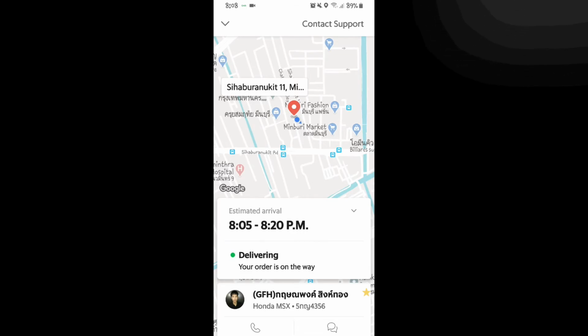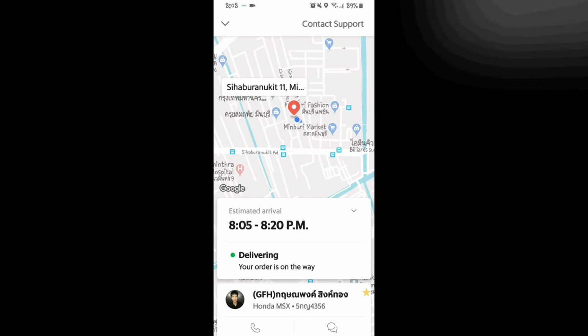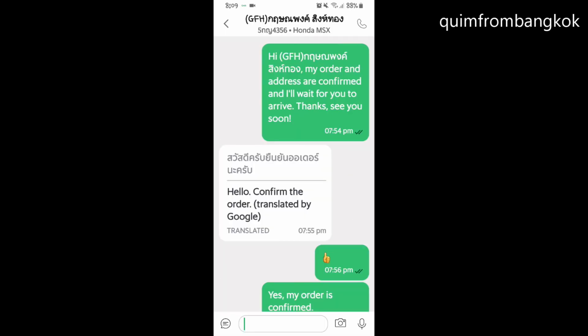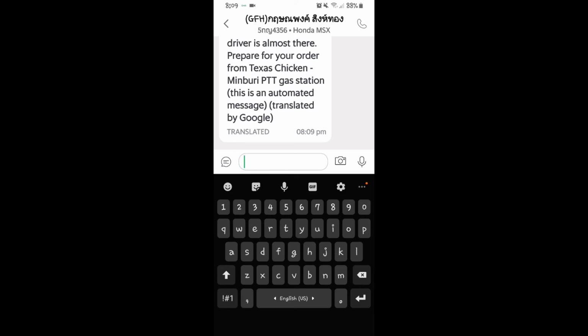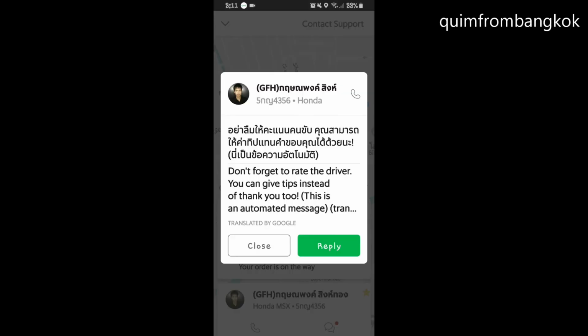At papunta na yung driver sa place natin. Are you ready? The driver is almost there. So, prepare na tayo ng pera natin. Pambayad. Don't forget to rate the driver. You can give tips instead of thank you too.